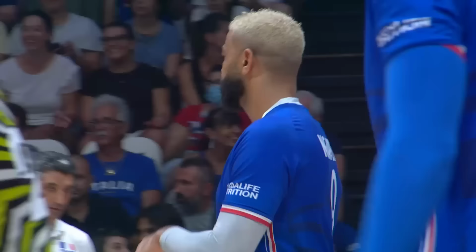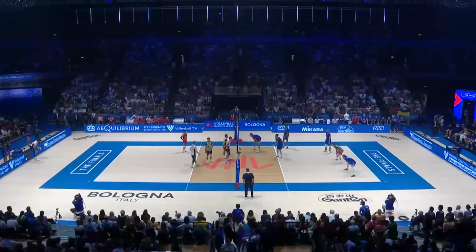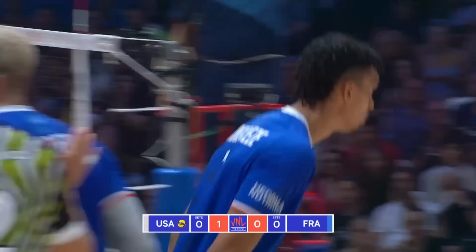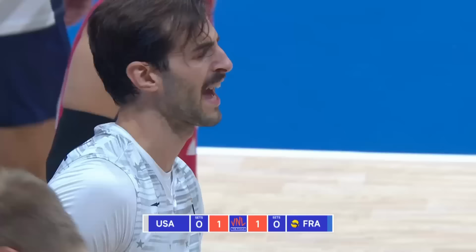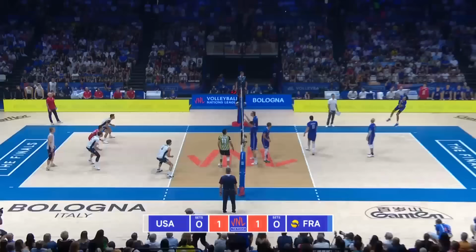And a nice, easy start for the USA. Russell now back to the serving line. Good take by Cleveno, and somehow that just creeps under Jendrick. We talked from the beginning just how that serve receive has served both teams so well, getting the middles involved early and often. That's going to be important for France, certainly to open things up on the pins. Nice ball in.